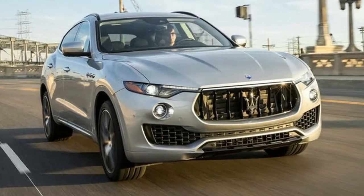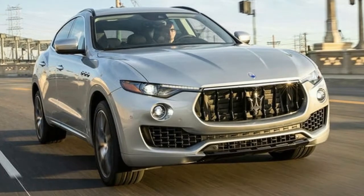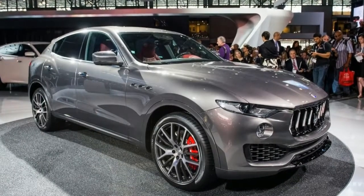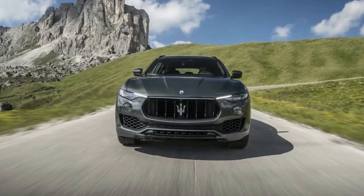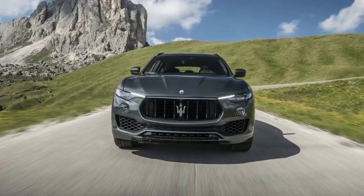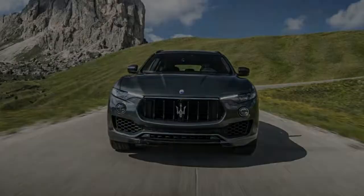Now, you might be thinking the same thing as me. A V6 is a couple of cylinders short for a Maserati, right? Well, this one was built out of Ferrari's factory in Maranello, so you know it's the real deal. It develops 321 kilowatts and 580 newton meters, and most importantly, it makes all the right sounds.